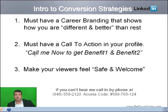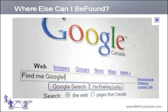A call to action, here's an example of one. It says, call me now to get benefit 1 and 2. If you ask any marketing person, any copywriter, how important is the call to action to your online advertisement, they'll tell you it's the most important part. They'll tell you don't bother running an ad if you're not going to have a call to action in it. Well, the same concept applies to your LinkedIn profile. Don't bother trying to get people to look at your profile if you don't have a call to action that tells them what to do next. Also, you want to make your viewers feel safe and welcome to connect with you. So those are some conversion strategies.